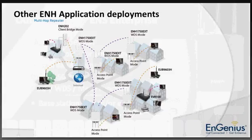So, like I mentioned here, typically the dual radio access points are used in setups where, most popular, you use the 5 GHz as a backhaul and the 2.4 GHz as the endpoint access point to connect the clients to. And this is just a small illustration of how to set up, as an example, an outdoor deployment.